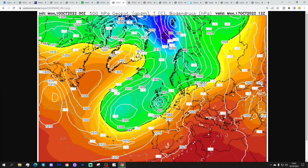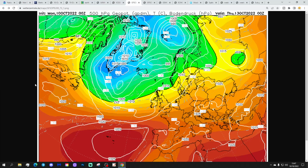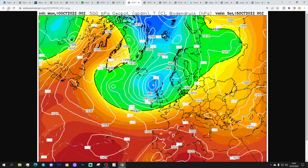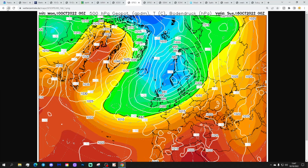My birthday could be a little bit of a washout there if ICON is right. The GFS midnight run once more looks unsettled at the end of this week, with low pressure bringing showers, long spells of rain and quite strong winds too. Trying to get wind into the north there by the end of the weekend.